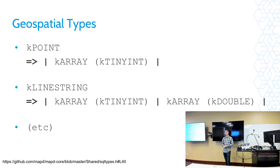To give you a concrete example, if you pass in a line string to our code gen, we're going to see that, and we're going to say, okay, line string is actually two arrays. And so we're going to be able to just call the existing code gen functions on the arrays, and we don't really have to mess with the fundamental parts of the system.